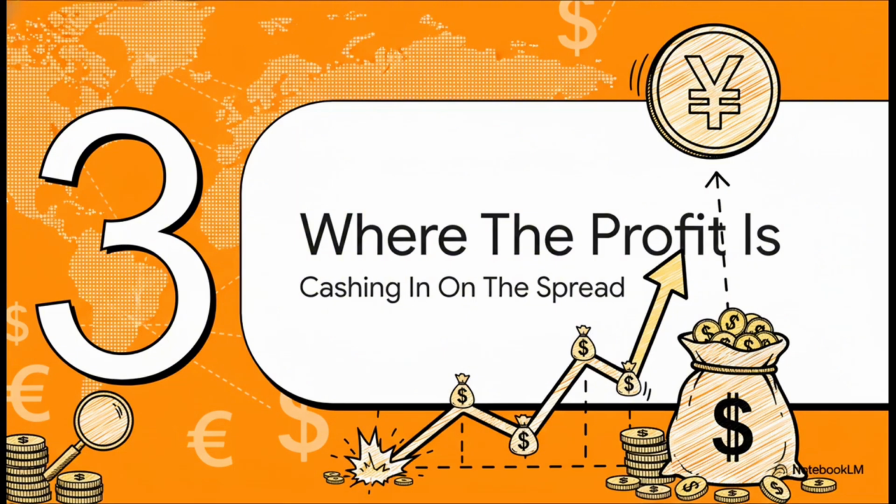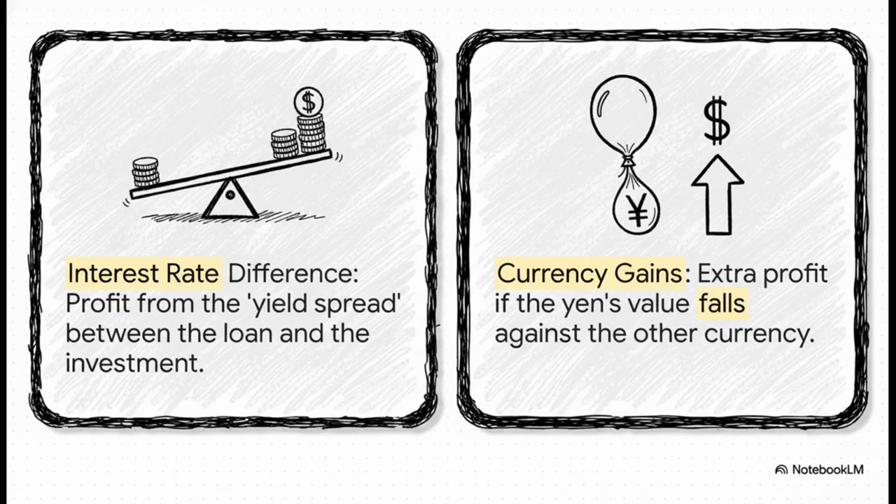And all of that, of course, brings us to the most important part of the whole story, making money. So how exactly do investors cash in on this simple little three-step process? Well, there are actually two ways they profit. The first one is the obvious one. It's just the difference in the interest rates. That's called the yield spread. But the second way, that's where things can get really profitable, or really dangerous. And that comes from the currency exchange rate itself.